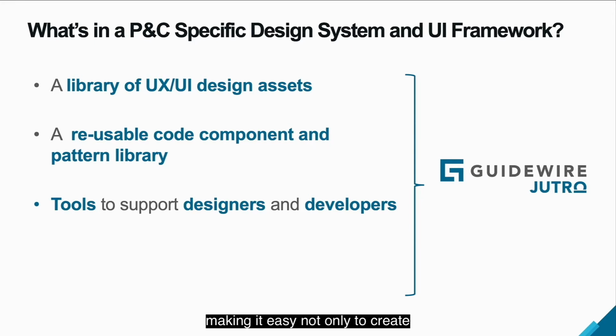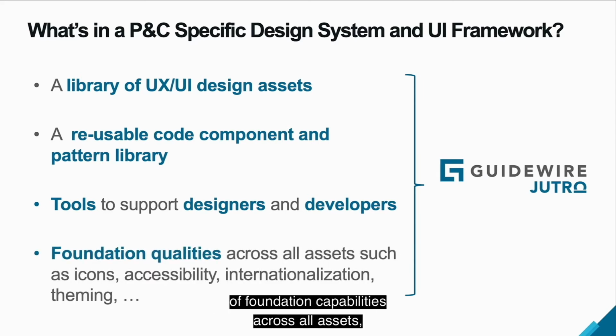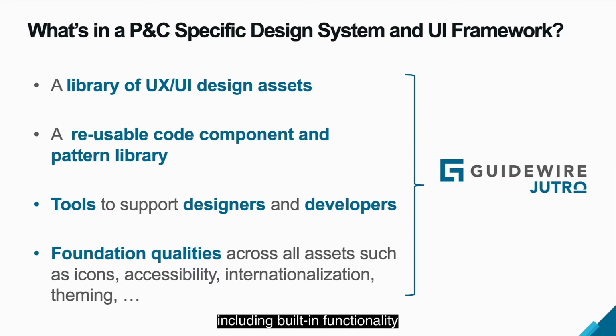Making it easy not only to create but also to maintain, and what is more important, to upgrade it in the future. And of course, it provides a set of foundation capabilities across all assets, including built-in functionality for responsiveness, analytics, internationalization, and accessibility support for the end users.